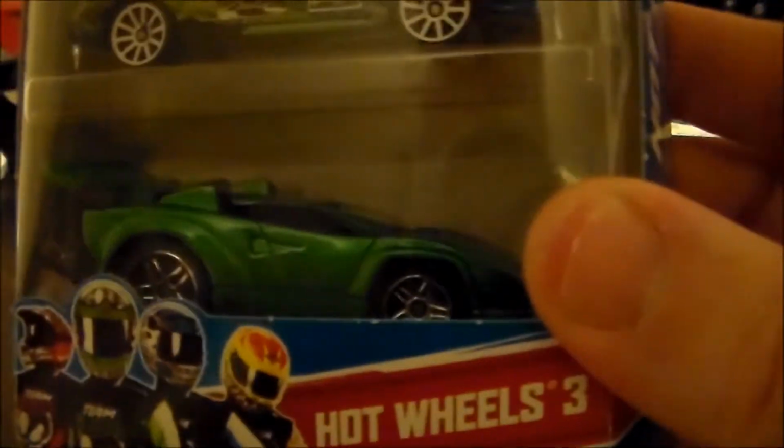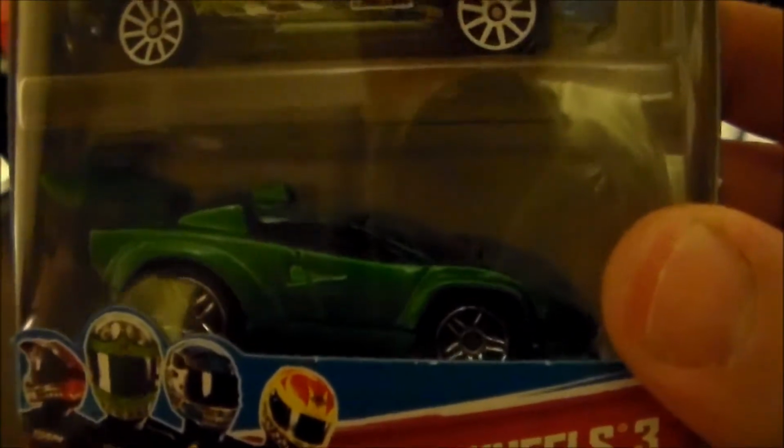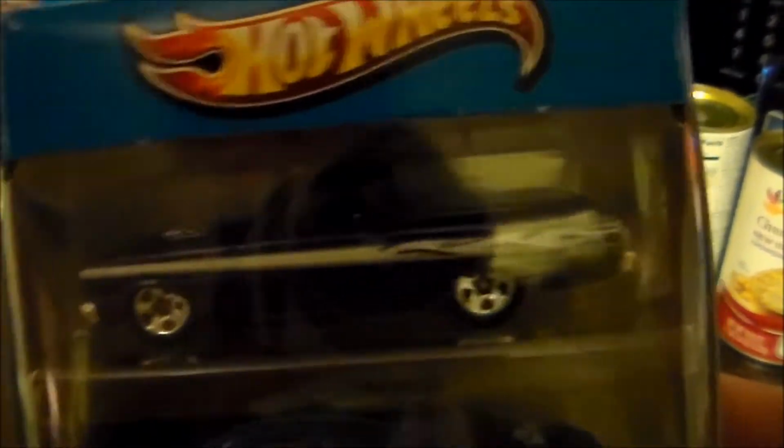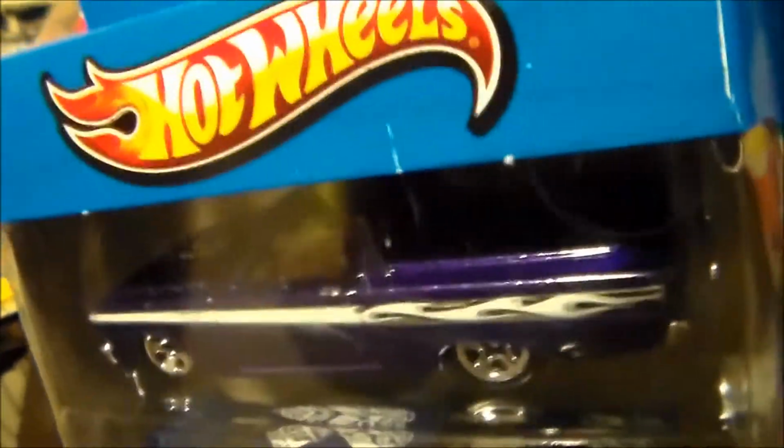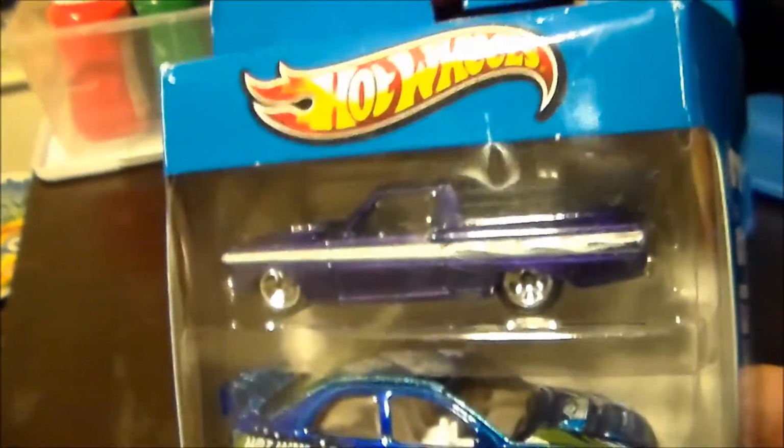Yeah, I basically bought it for that Lamborghini because that Lamborghini is pretty cool. That one, I've gotten a couple copies of that Subaru this year, and I think that's a Ford Ranchero in there, which is pretty cool. It's backwards in the pack, which is kind of weird. I don't know if that's normal or not.